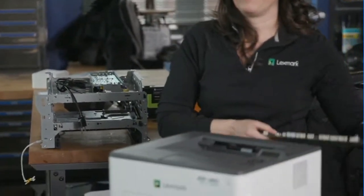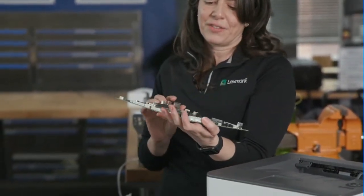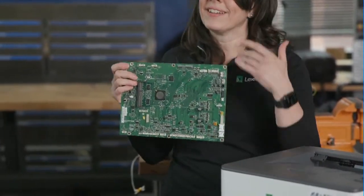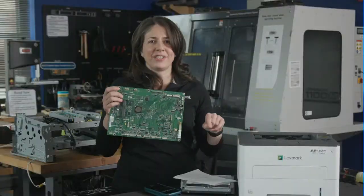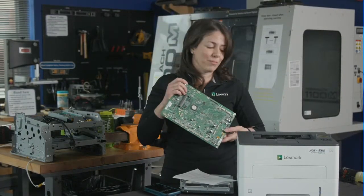You then have the brains of a printer. So you've got a controller card. And so this is where all of your different components plug in. And this has the firmware that controls the timing of all of those motors and all those sensors to help take your blank sheet of paper, your image or your information, communicate it to it, and provide that printout.